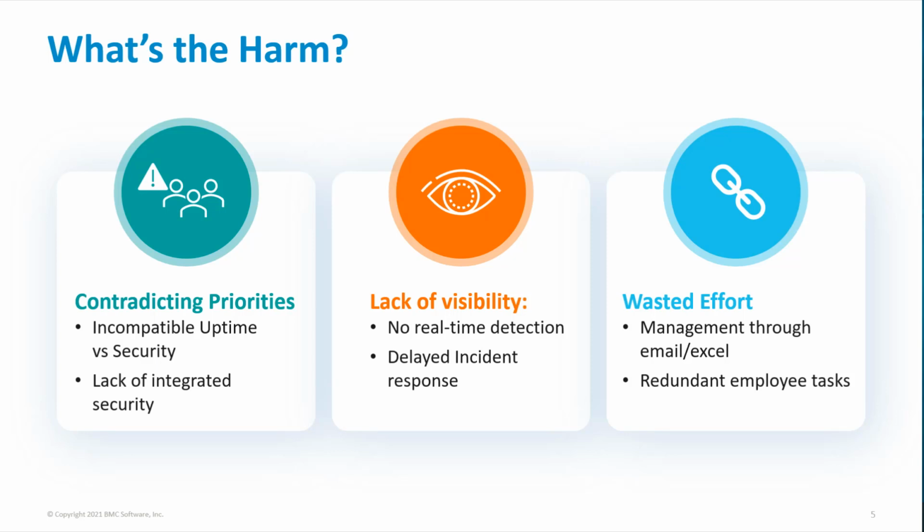And oftentimes, again, with a lot of organizations that we work with, you get to some really bad decisions because the person who wins, whether it's security or uptime, wins because of force of personality. And it's not always the best business decision. So you want everyone playing on the same team and not fighting each other. The second piece is lack of visibility.